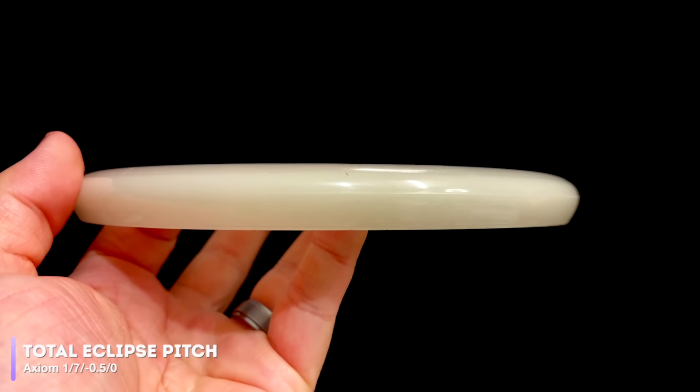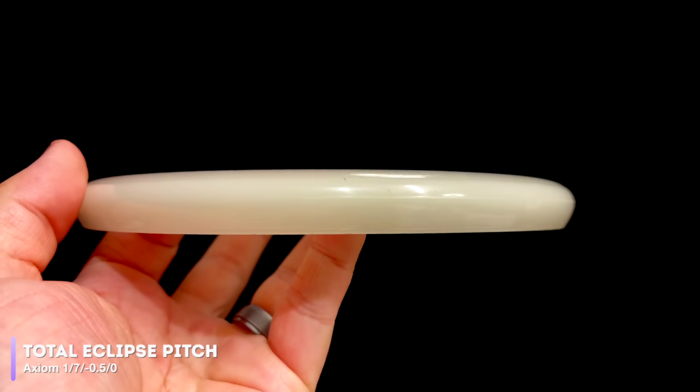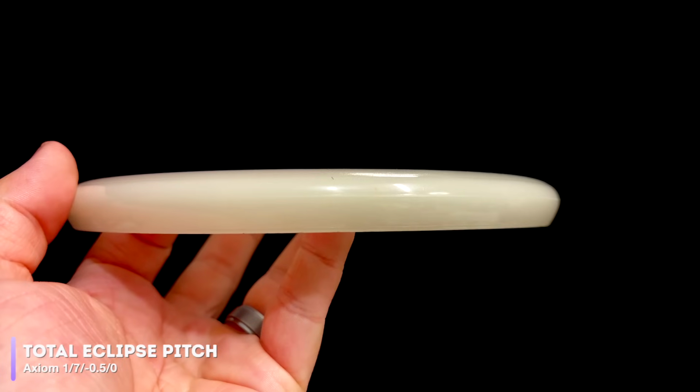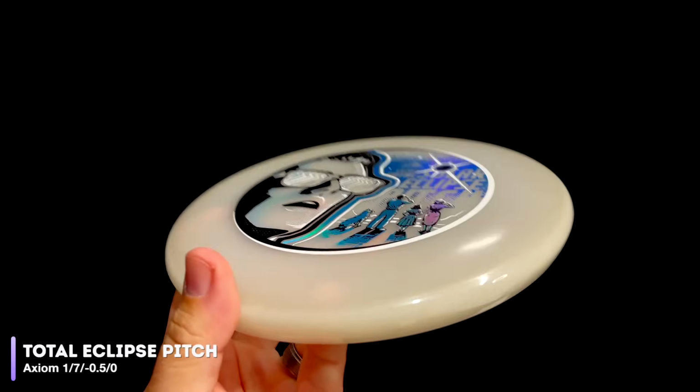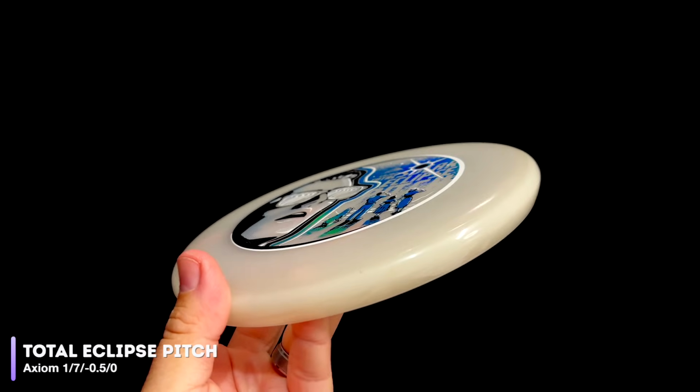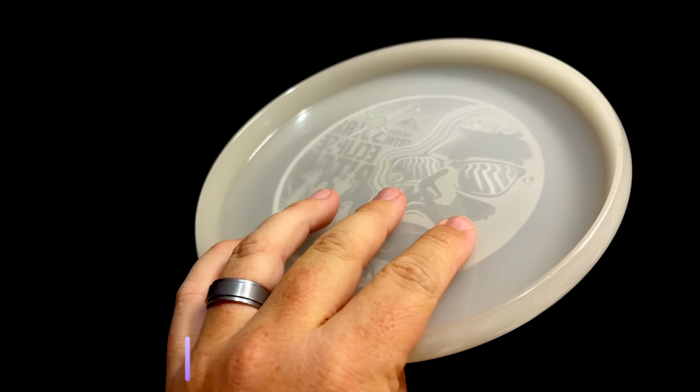Rated at 1.7, -0.50, the Pitch does not feature a bead and gives you a different hand feel to the Glitch. To my hand, I think it feels a little bit deeper and a little bit more like a traditional Frisbee. But of course, that's going to be a lot about your own personal preference as to what feels better in your hand. Next, we have the Discmania Spore.